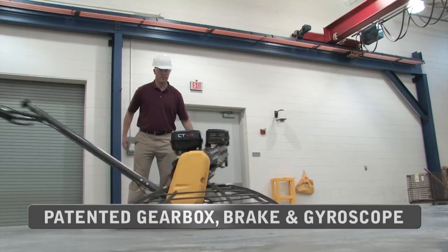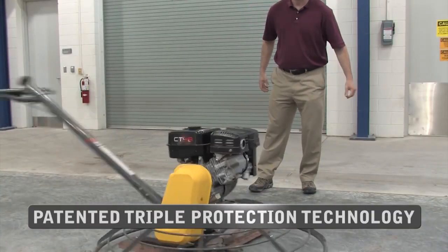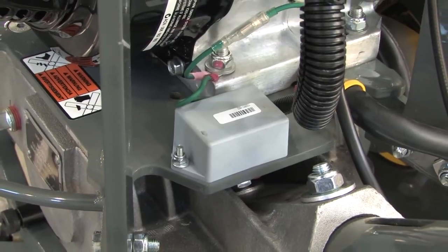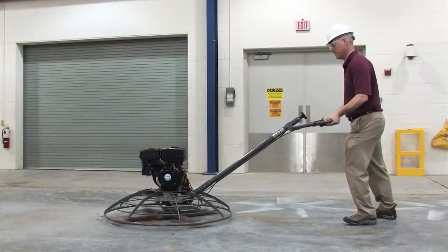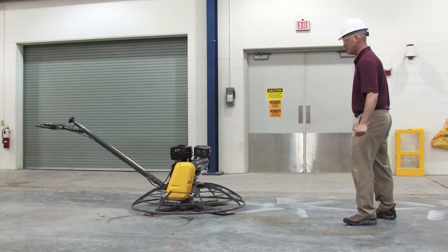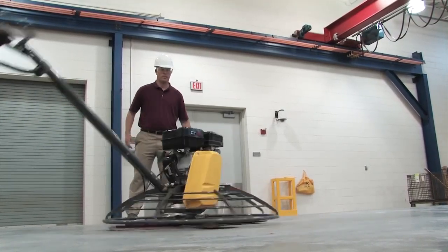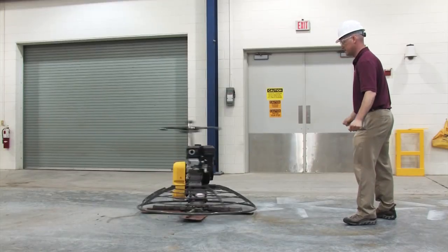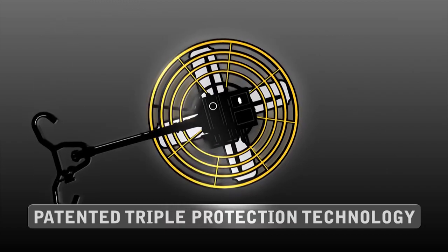Our patented GEARBOX, brake, and gyroscope comprise our patented triple protection technology. The patented engine module prevents full throttle restart after unplanned engine shutdown. Unlike other competitive walk-behind trowel units, our triple protection technology offers a huge safety advantage on the job site. Because if in a loss of control situation, our trowel stops spinning within a single rotation.